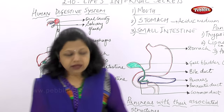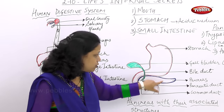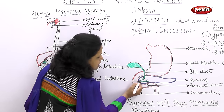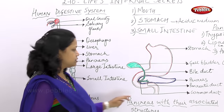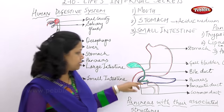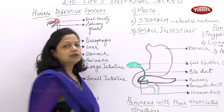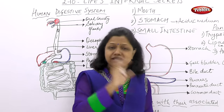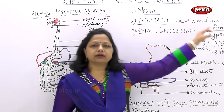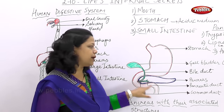Now here I have drawn the gallbladder, which has a duct, the bile duct. Here I have drawn the pancreas, which has a duct, the pancreatic duct. But you see here both the ducts are joining. This is the part which is called the common duct. From the gallbladder the bile is going to come, and from the pancreas the pancreatic juice is going to come, and then it gets mixed in the small intestine, where maximum digestion takes place. So the common duct is for bile juice as well as pancreatic juice, and this common duct is formed by the combination of the bile duct and the pancreatic duct.